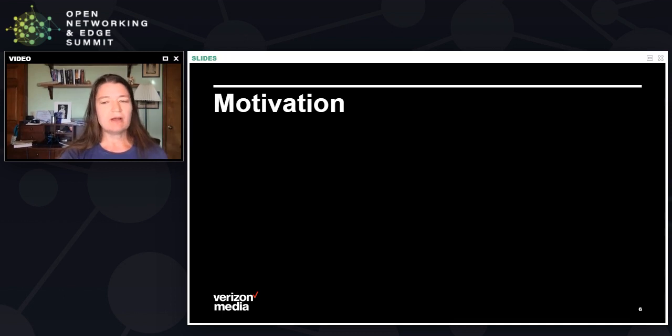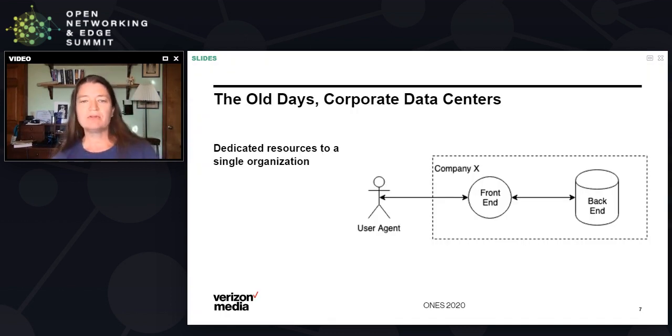So motivation, why are we going through this effort? In the good old days, we had corporate data centers. An organization would have one data center, maybe a couple of data centers, where all of their servers running their front end, their back end, and their middleware would all be in the same physical location. So we could be kind of loosey-goosey in terms of authentication and in terms of encryption. We could just maybe rely on IP addresses to verify that the client was coming from within the data center. Might not have been a great idea, but in fact, that's what folks would do. And encryption within the data center wasn't a huge concern.